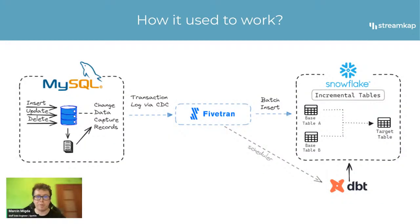Here's a diagram of our previous data pipeline. The process involved several stages, each adding to the overall latency. Data changes were captured by Fivetran using change data capture, but loaded into Snowflake in batches. In Snowflake, we were using incremental tables refreshed by dbt on a schedule set by Fivetran. Finally, insights were generated and made available to end users.